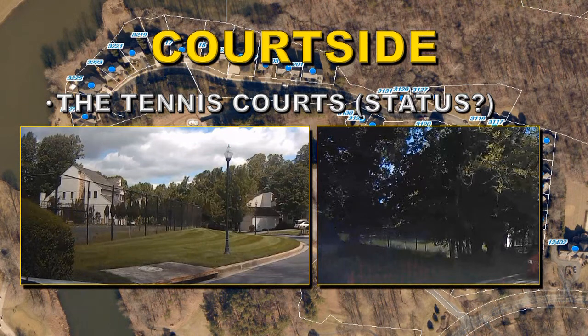Next we went to Courtside, and the 2 major problems here are the 2 tennis courts after which the road is named. They are overgrown and looking very shabby. There seems to be some sort of dispute between the homeowners association and the golf club about this, and I wish it would be resolved.